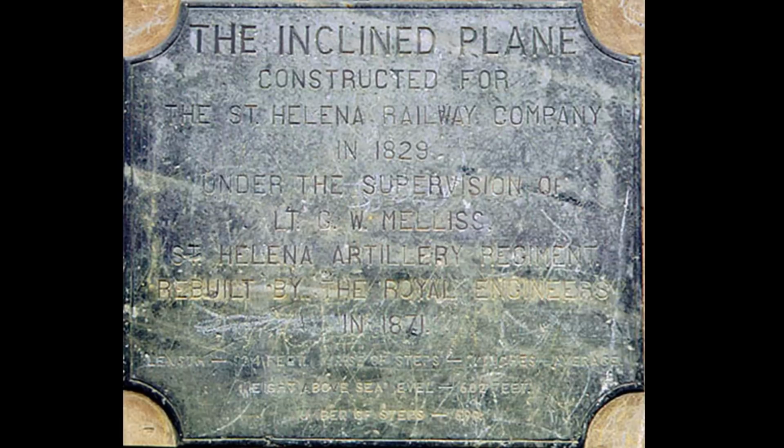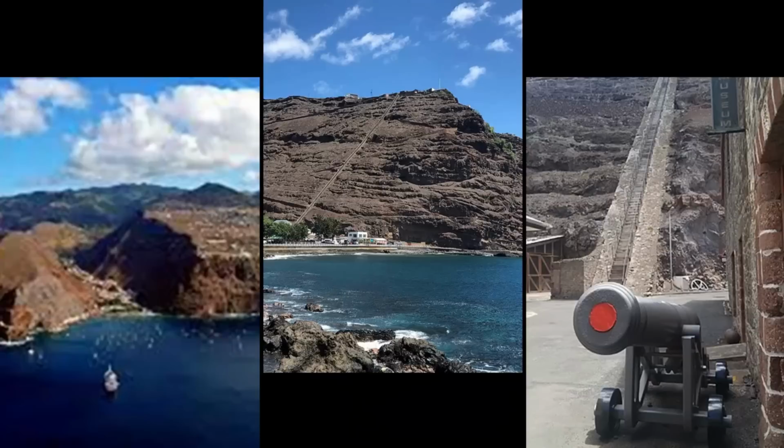Then in 1871, termite damage to the wooden ties of the railway led the Royal Engineers to removing the cars, rails, and associated machinery of the inclined railway. Today, what became known as Jacob's Ladder is a staircase leading from Jamestown, the capital city of St. Helena, up to Ladder Hill Fort and the suburb of Half Tree Hollow.